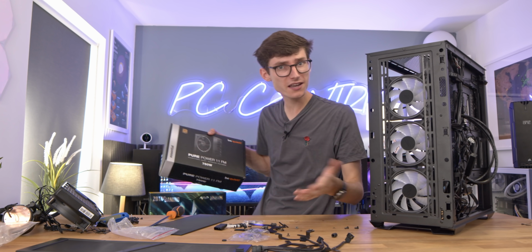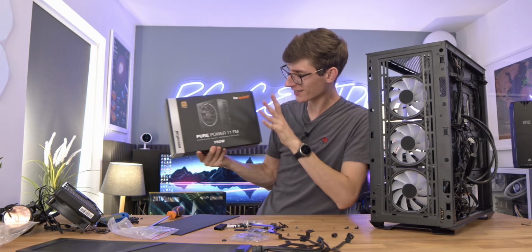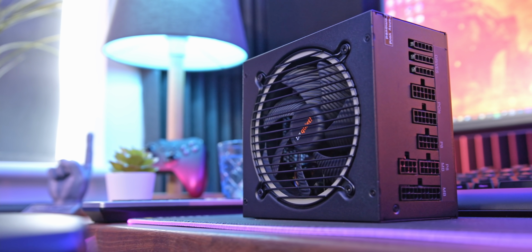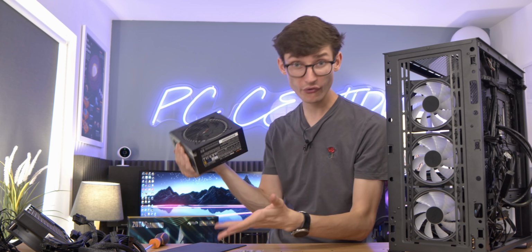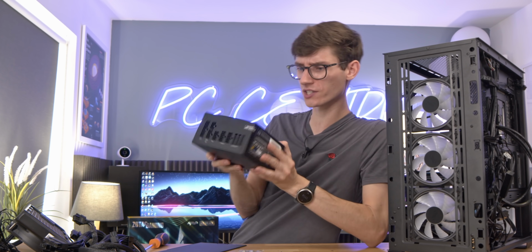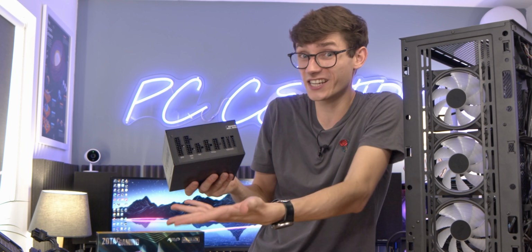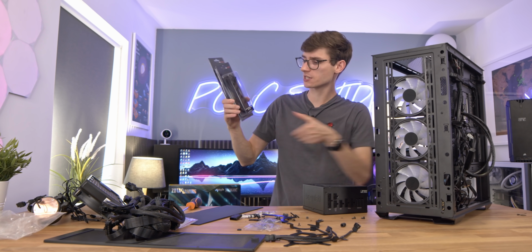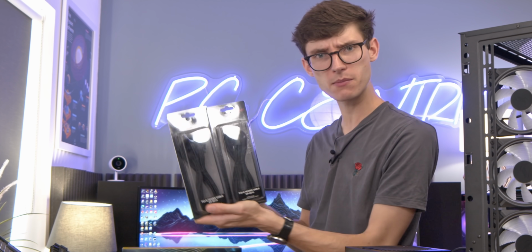The power supply is never the most exciting component, and I guess today's not really particularly different. This is the Pure Power 11 FM. It's from Be Quiet, so as the name suggests, it's going to run very cool and quiet in its operation. FM doesn't stand for frequency modulation, oh no, it stands for fully modular, as you can see, you only need to use the cables you actually need to use. And because you might actually have some budget to spare, I've actually grabbed these PCIe power cables from Be Quiet just to make the whole system look a little bit more fancy.